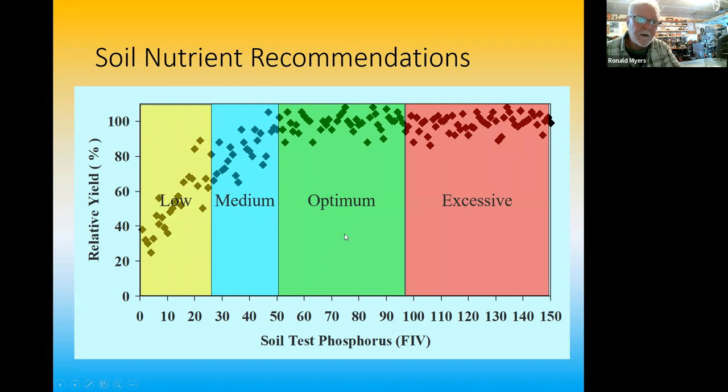Soil nutrient recommendations, typically we kind of class them in this low, medium, optimum, excessive. If you're in that optimum range, especially high into the optimum range, you probably don't need any additional fertilizer. I proved that last year to myself. I decided to just put nitrogen on the field because it tested well up in that optimum range for both potassium and phosphorus. I certainly didn't see a yield drag on those pumpkins or Indian corn or popcorn or anything.